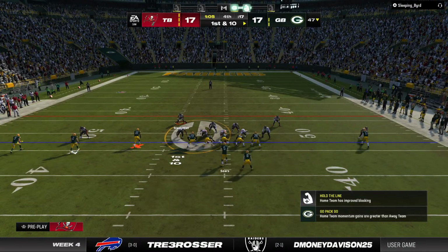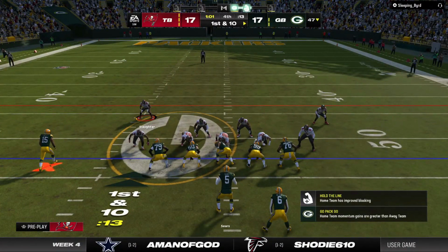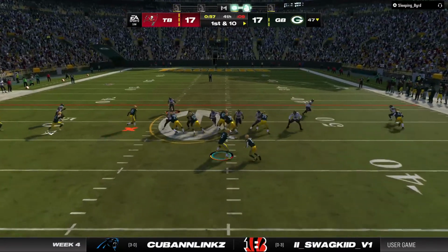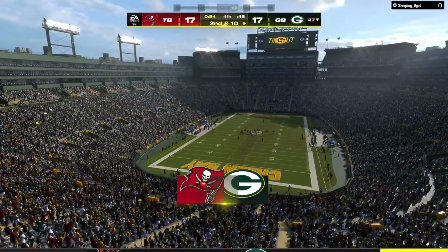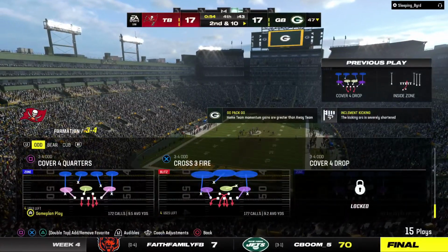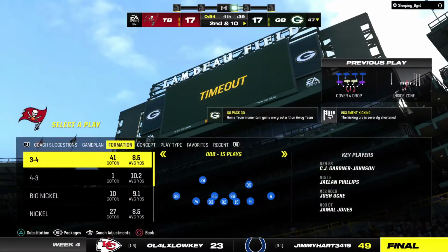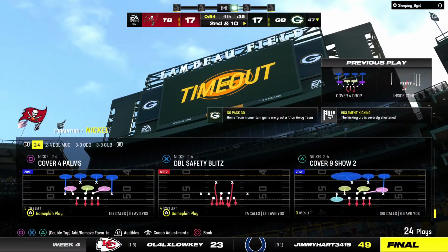1st and 10 here. From the gun, he'll hand this off. And he's swallowed up right near the line of scrimmage. Now the Bucs going to use the first of their timeouts as they get the stoppage with a little over 50 seconds left to go in the game.